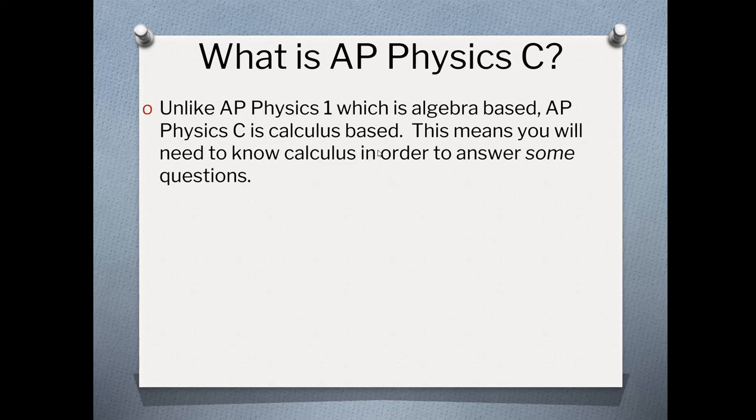Now, first thing I want to point out is that the amount of calculus in it isn't that much. Most of the questions are still algebra based. I would say about 30% is calculus. You could probably still pass the exam if you get every other non calculus question right. So it's not a huge aspect of the C exam.